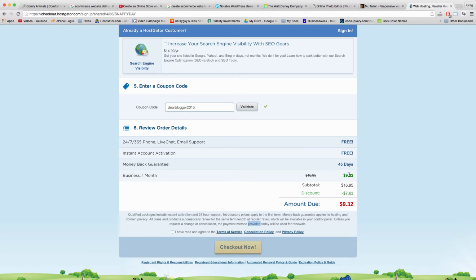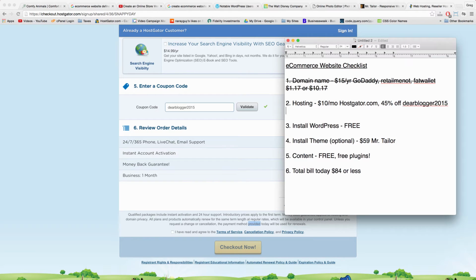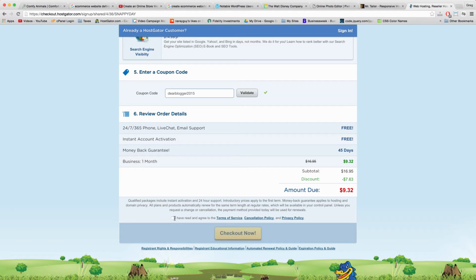Alright, with all this locked in, I want you to triple check your review order details in step 6. You get that 24/7 365 support for free. Instant account activation is free, money back for 45 days. And the business plan for 1 month is going to come out to $9.32, which is actually less than $10 right here. So I'm just going to write in $9.32. Good stuff. Our order's looking good for now though.